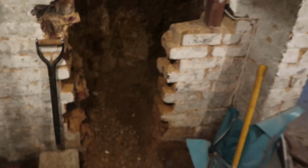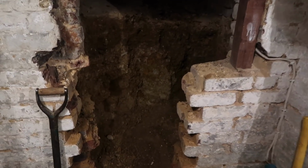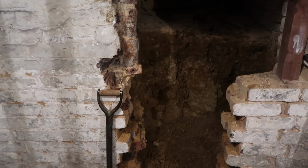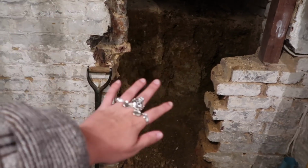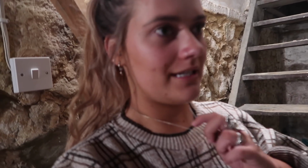I mean, you can't see, so let me show you. I don't know if you can remember what this looked like. This was closed up to here, and they have managed to dig out. That is a lot of just stuff. Wow, that's very impressive. Yeah, they've worked hard today. I'm excited to have that as a little room. That's going to be my bathroom or shower room. That is so exciting.